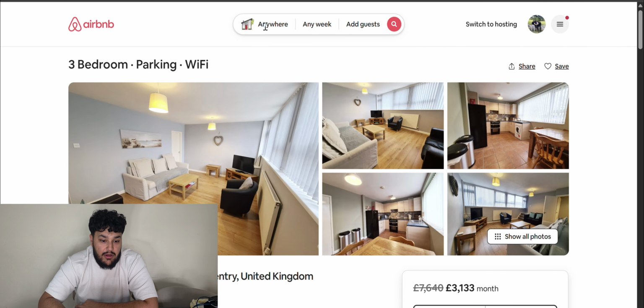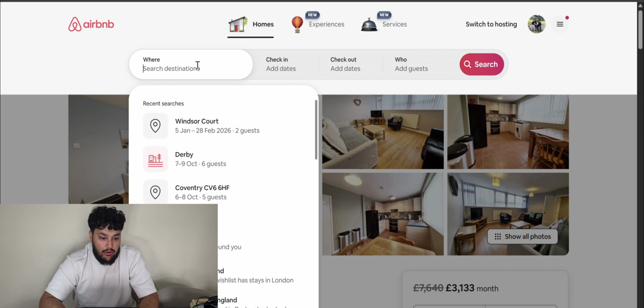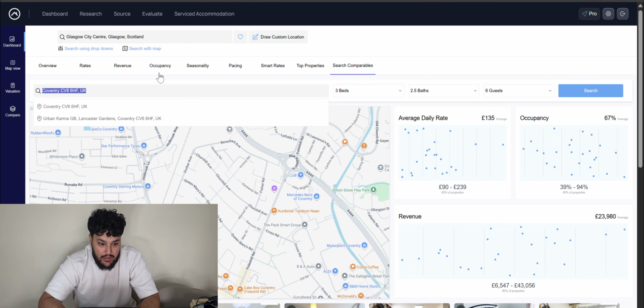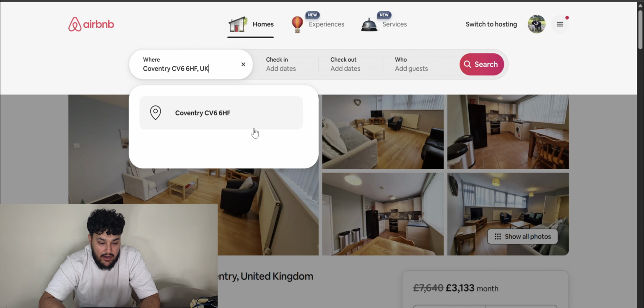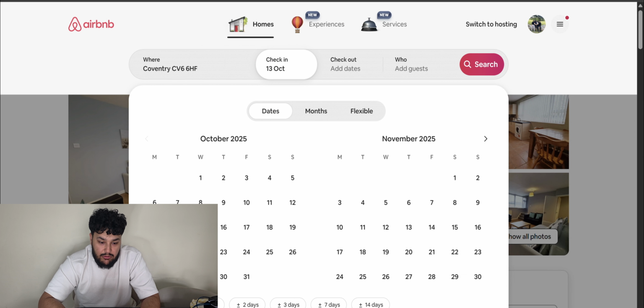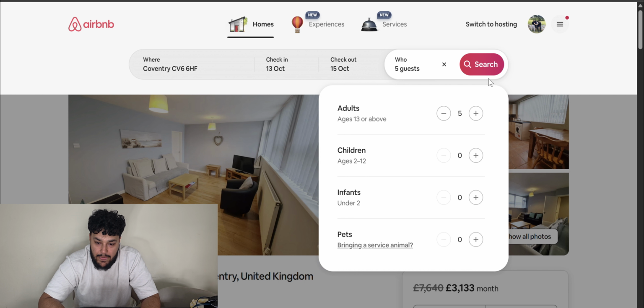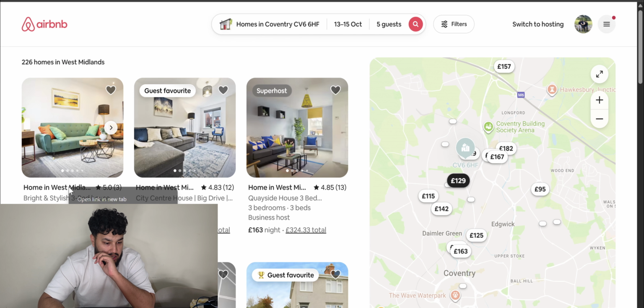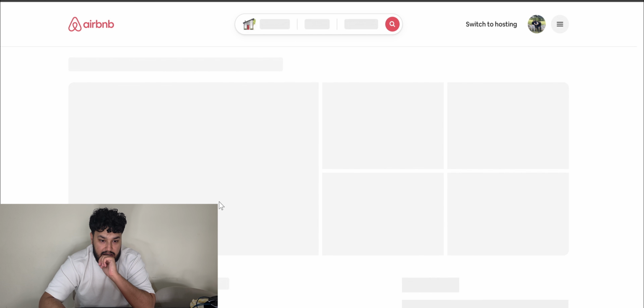What we can also do actually is just type in the postcode on Airbnb. So if I take this postcode, it will give us more comparables. You always want to first start by checking off in a slower season, so like October is a bit slower. Let's do 5 guests. Let's see what we come back with. So, okay, 3 bedrooms, 129 a night.